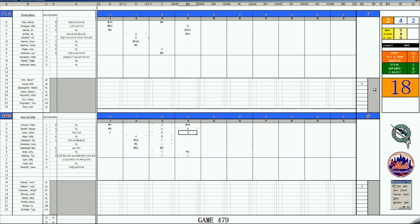3 1/3 innings for Ed Acosta, and he will leave the game with a runner at first and 1 out. And it is already 8-1, and the writing's on the wall, folks. We'll try and get you through this one. Ken Reynolds will come out of the Marlin pen.